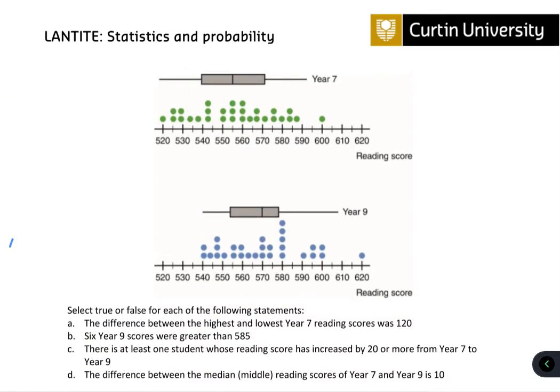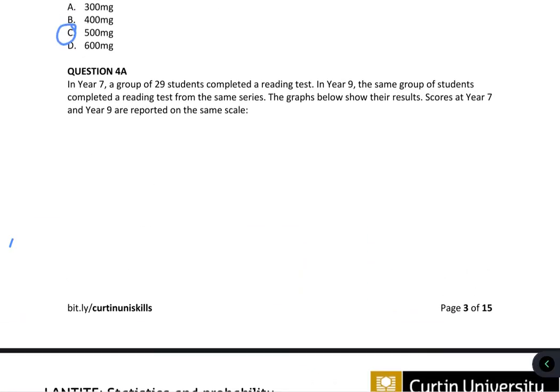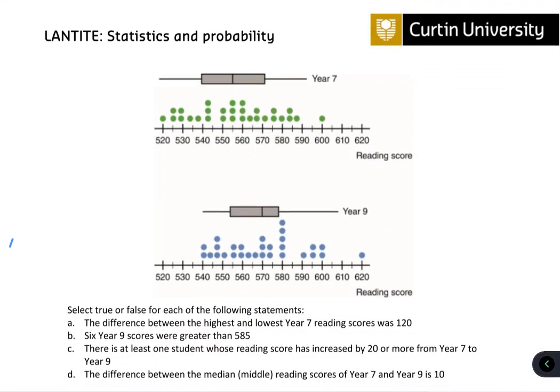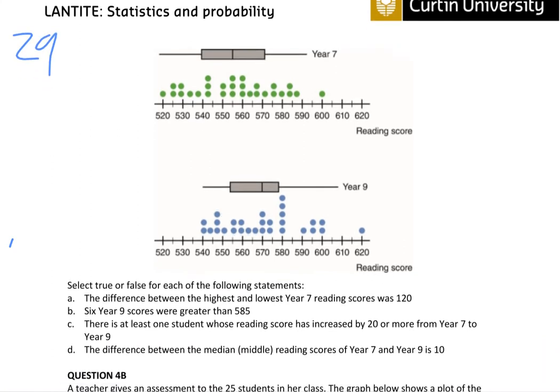Okay. Next one, it says that there's 29 students. And here are their results for year 7 and year 9. So there's my 29 students, all those dots. Have to go through the true or false. Difference between highest and lowest in year 7 is 120. 520 is the lowest. See how there's a green dot just above it? 600 is the highest. If you do 600, take 520, you're only going to get a difference of 80, not 120. So that's false.